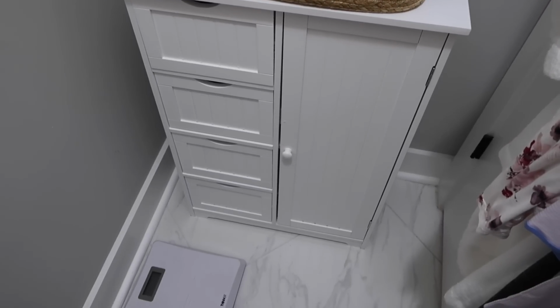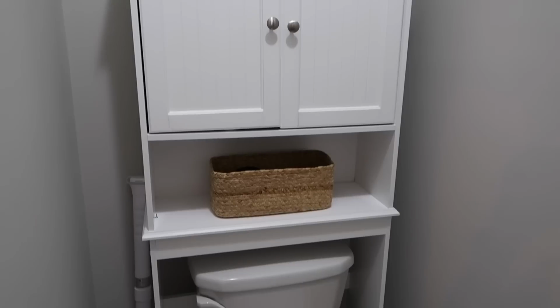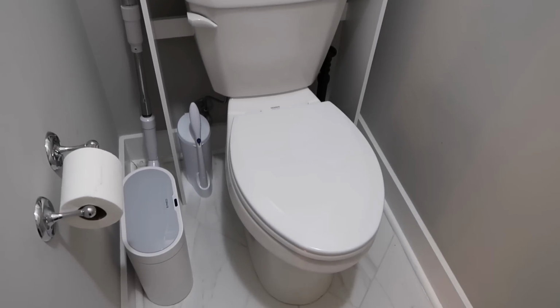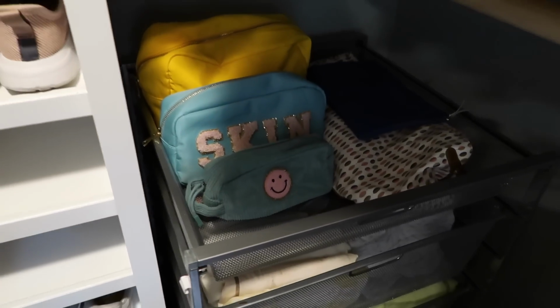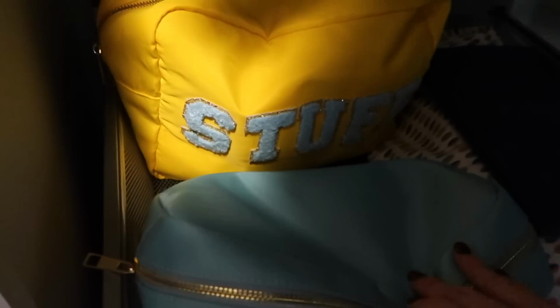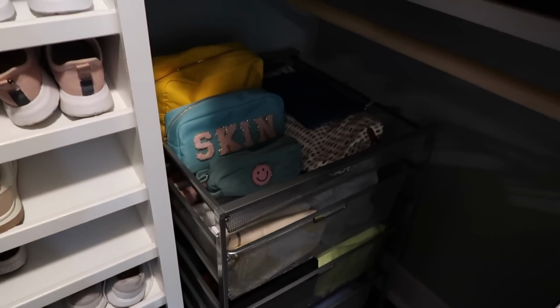And then these little cabinets are already organized. I just have all of our extra toiletry items and feminine products, toilet paper, that kind of stuff. And then I have cleaning supplies above this one. Now here is where I ended up putting my travel bags. I was telling you earlier, I put them here in my closet and I love it. I feel like it works perfectly in here. And if you didn't see my closet makeover last week, the decluttering and organizing in there, episode 2, be sure to go check that out.